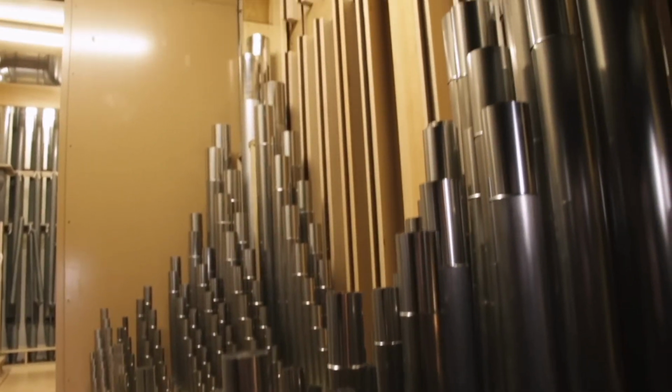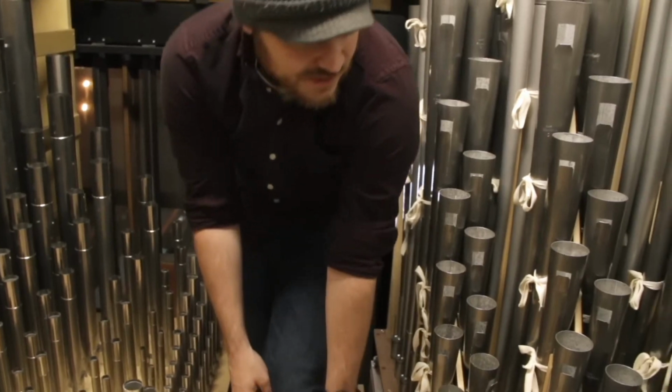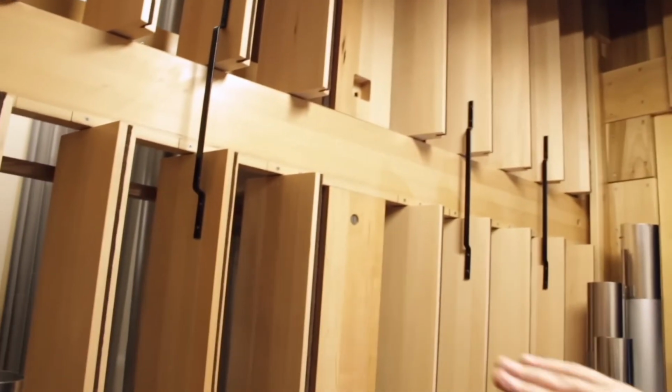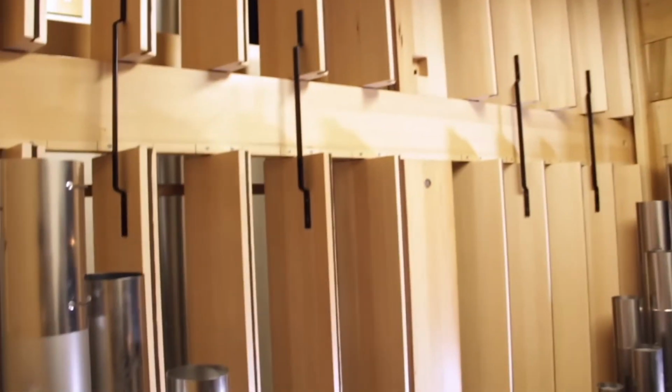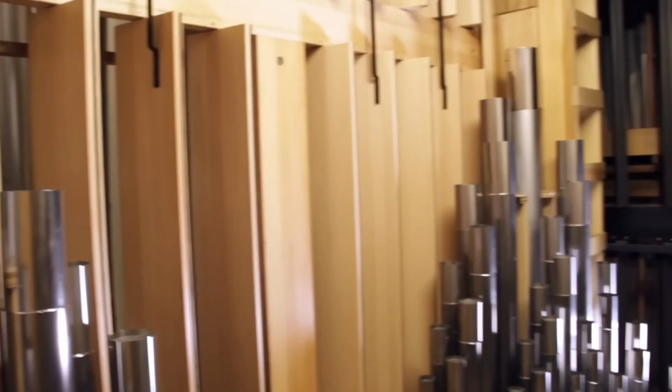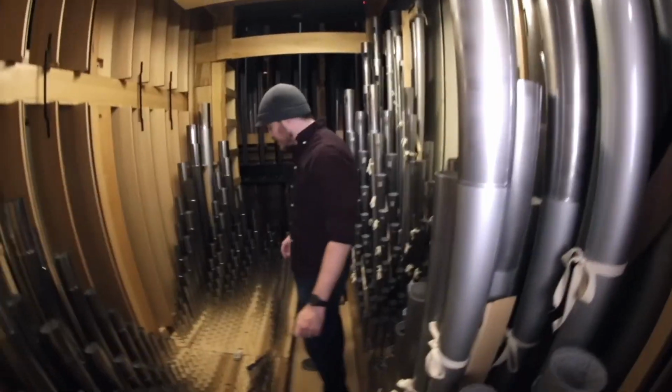There's 1,000 or more pipes just in the fanfare division. Well, don't trip here. Oh, these are the shades. Yeah. What? When you move your feet, all of this moves. This whole wall are movable shades, like Venetian blinds. Can I get that wide angle lens from Kyle? Okay, yeah, we needed to get the fisheye lens.